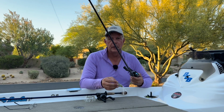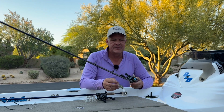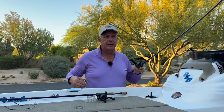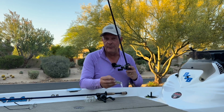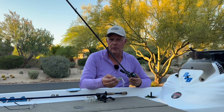Croix Legend Tournament Warhorse. It's the Warhorse. It's 7'5", medium heavy with a fast action. So this tip is actually not very heavy. That's okay because I'm throwing a light bait, but its length gives me enough power that when I get a fish on, it comes in pretty easy. So I'm really happy with this setup.